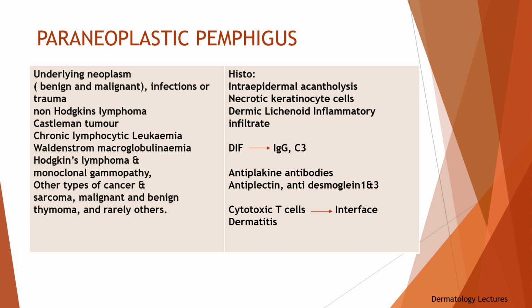Histopathological analysis shows intraepidermal acantholysis with the presence of necrotic keratinocyte cells, vacuolization of the basal layer, and dermic lichenoid inflammatory infiltrate. Direct immunofluorescence test usually shows granular linear IgG or C3 deposits in the epidermal intracellular spaces or at the dermoepidermal junction. IgA and IgM can also be detected.